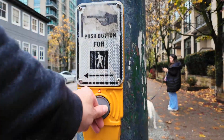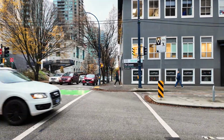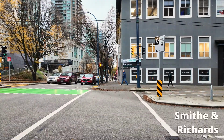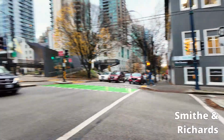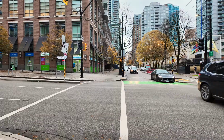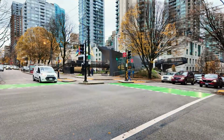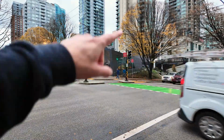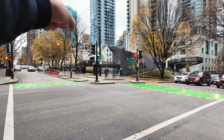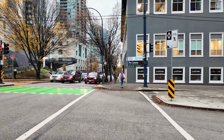So hit the lights here. And over here we are at Richards and Smithe Street. Across the way here, the Cactus Coffee's in this small little building right here, a nice little cafe. There's also a really cool park with a raised archway there, and a big playground at the back if you got kids. We'll just keep going.